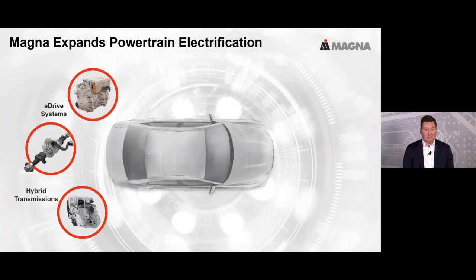It accelerates Magna's time to market by utilizing LG's footprint in South Korea and China for manufacturing, and it leverages Magna's software, mechanical products, and system integration, which add tremendous value to this venture. We expect this joint venture to close in the second quarter of this year. But for those of you who follow Magna, this is just the latest development in our electrification journey.